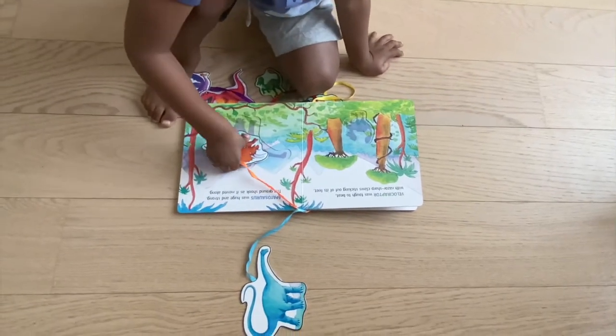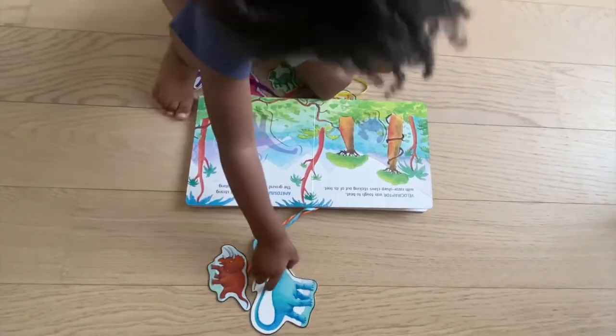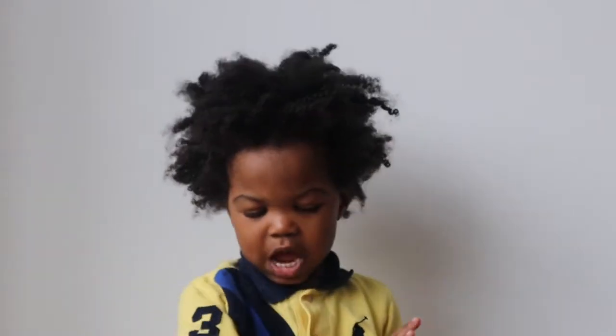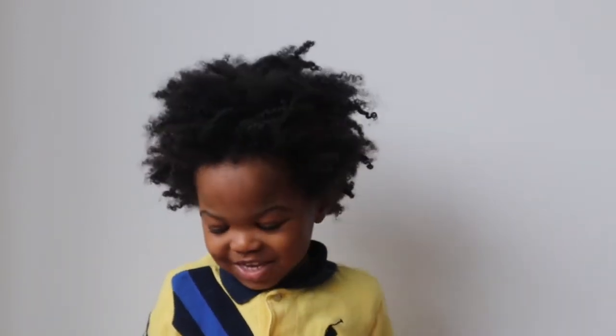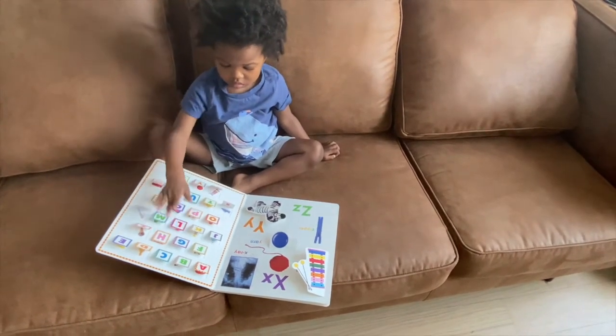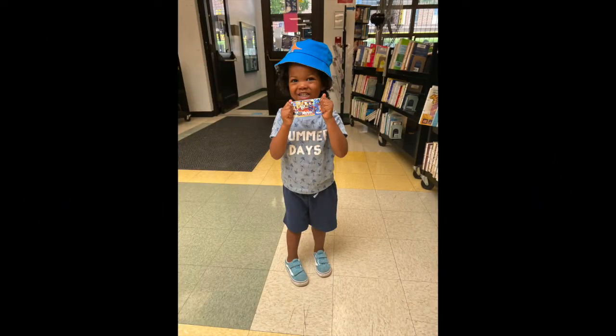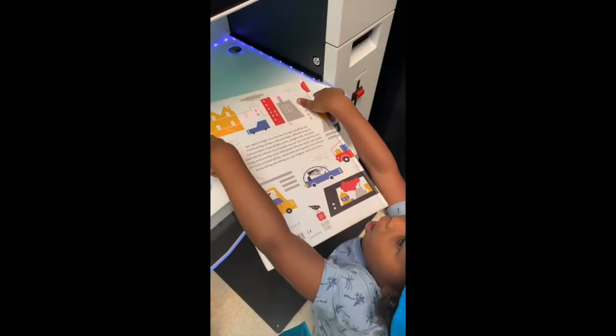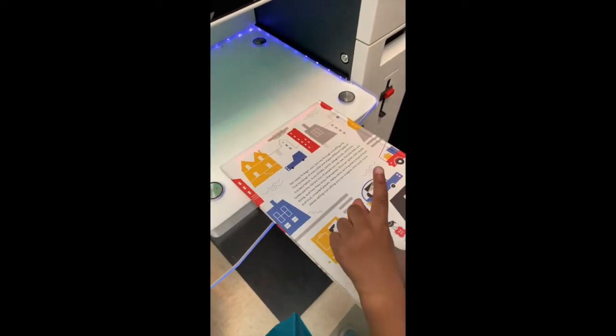And some books that we've read a lot, like if you've seen in one of my other videos where he actually memorized a book, Please Baby Please. They're at the age now where they'll start to memorize if you just keep rereading the same books. He's into the picture books and puzzle books and letter books and just any books that we can get our hands on. And recently we just went to the library and got a library card. So that's something that's really exciting for us this summer, that we're going to be exploring a lot more books and reading and getting him to learn sight words and things like that. So books.